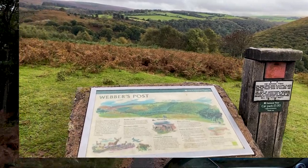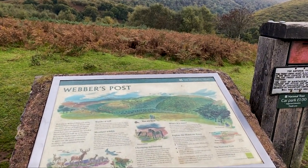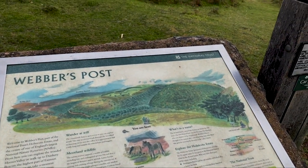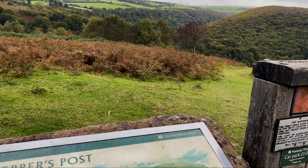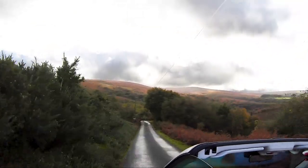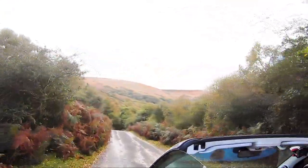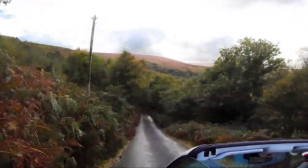Horner Woods are really well-known, and loads of walks. You could do worse, were you to be in the area, than to park there and go for a walk. And this is lovely, isn't it? Moorland up ahead and above us, quite a lot above us, but we're going down. Quite a long way down.